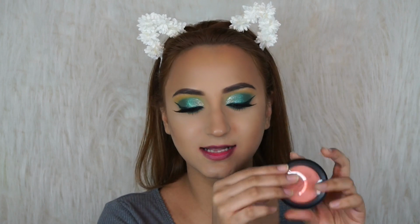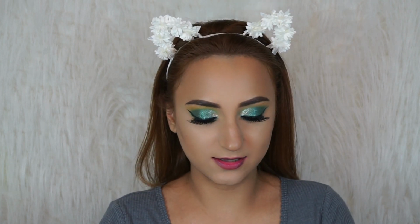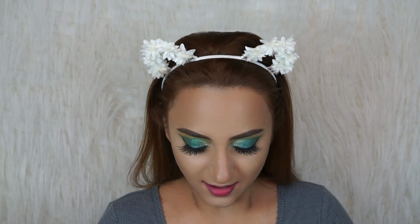Now for blush, I actually have lots of options. So I have MAC Peaches, which looks like this. I think it would look really nice with the green. Peach looks really nice with green. So that's one option. Then we also have Nars Liberty, which I think would be too dramatic with what we have on the eyes, so that's a no for now.